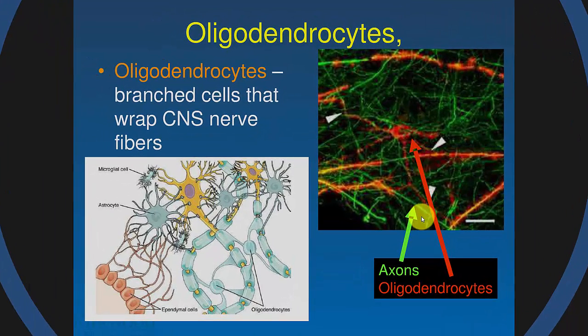Oligodendrocytes, they provide insulation for neurons. We'll talk about this in a second, called myelination. So your neurons carry electricity. And just like the wires in your wall have insulation so they don't short circuit, your neurons actually have to be insulated against short circuiting. And that's what the oligodendrocyte does.